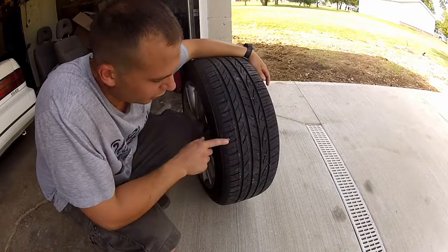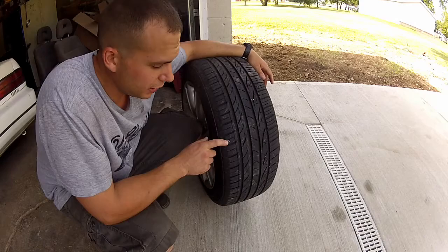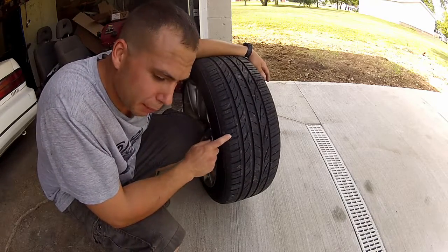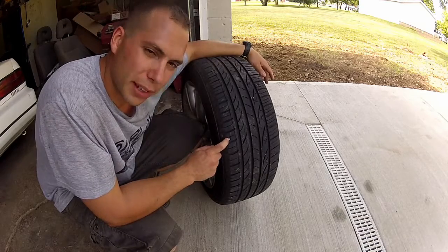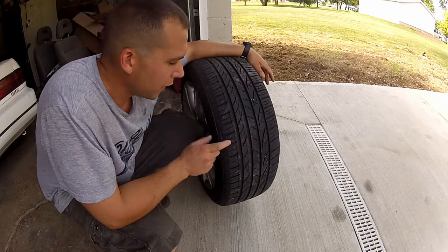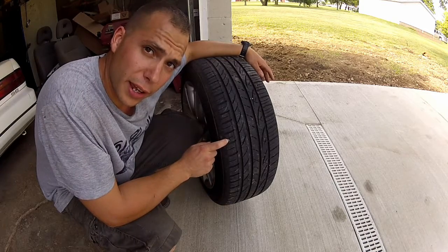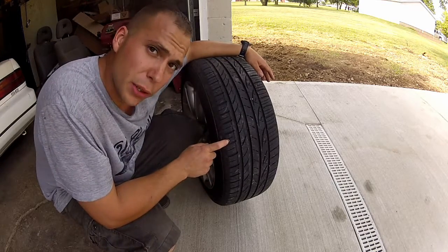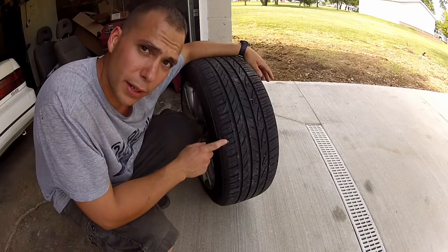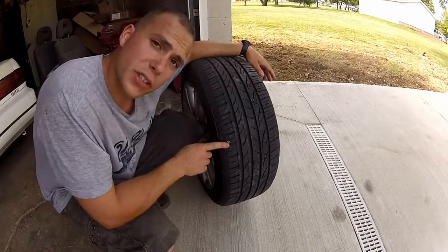If you notice here, hopefully you can see that there is a nail in my tire. Sadly it's not in a place that I can take it to a shop and have them plug it professionally. But this is a brand new tire, and right now I'm just not going to shell out for a new tire, so we're just going to noodle plug this. So that's what I'm going to do right now, and I just thought I'd share that with you.